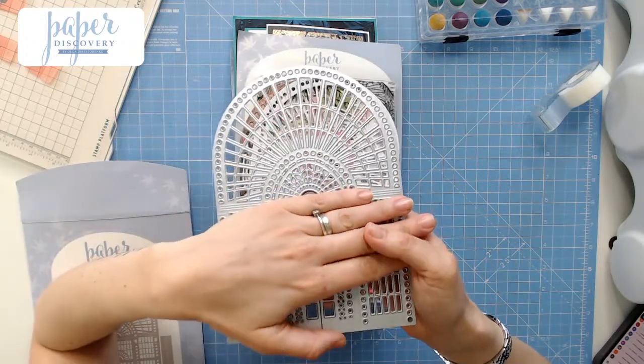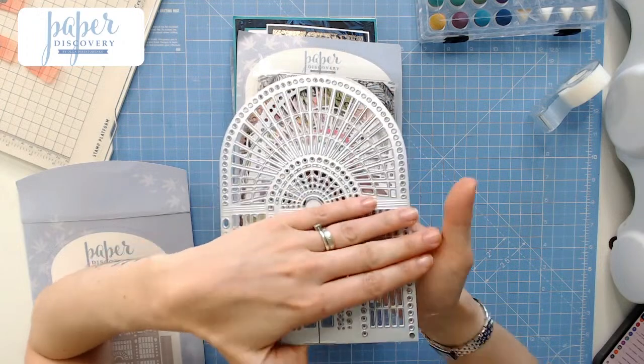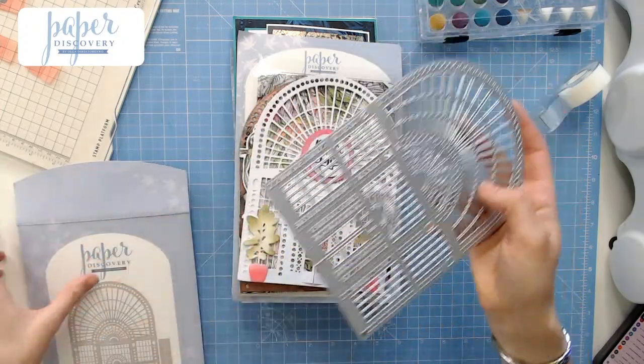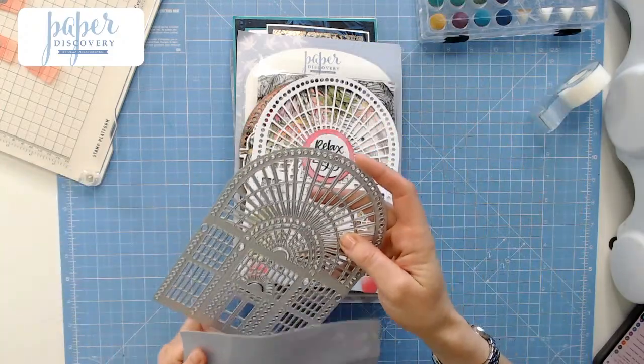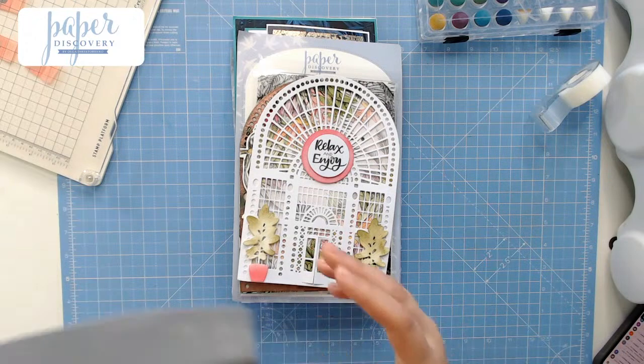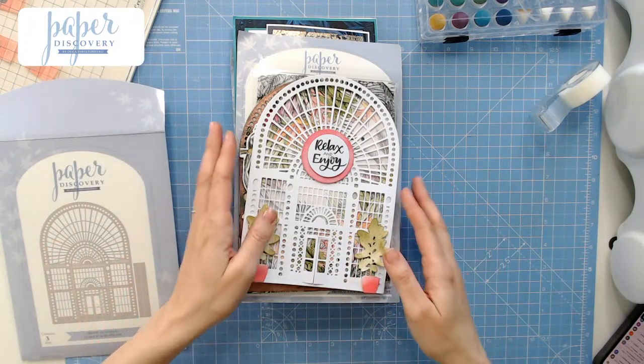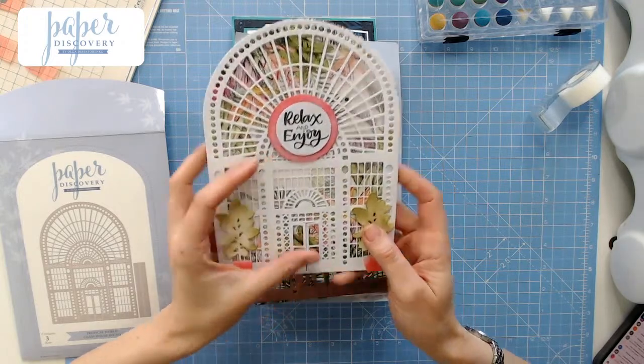But alternatively, you can snip this as well. Look at that top half, all that gorgeous sunburst effect. I'm spending a long time on one die here because I absolutely love this. It would make a nice page for a junk journal, miss stationery and stuff. Yes, it really would.